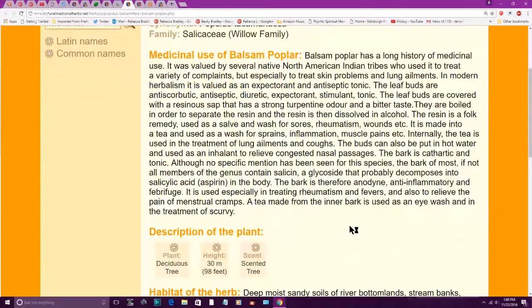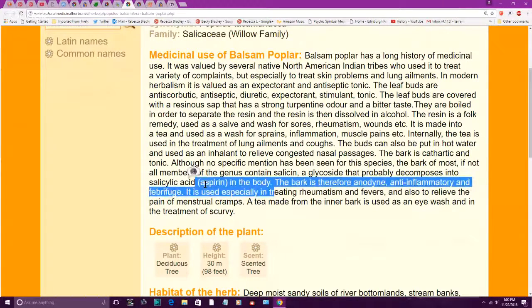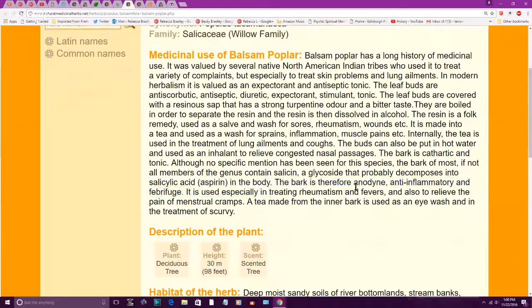The bark is cathartic and tonic. Although no specific mention has been seen for this species, the bark of most, if not all, members of the genus contains salicin to produce aspirin. The bark is therefore anodyne, anti-inflammatory, and febrifuge. A lot of these trees, you know, the barks.